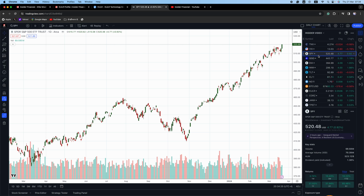Reddit will be trading tomorrow as RDDT. It priced its initial public offering of 22 million shares at $34 a share, raising proceeds of $748 million.